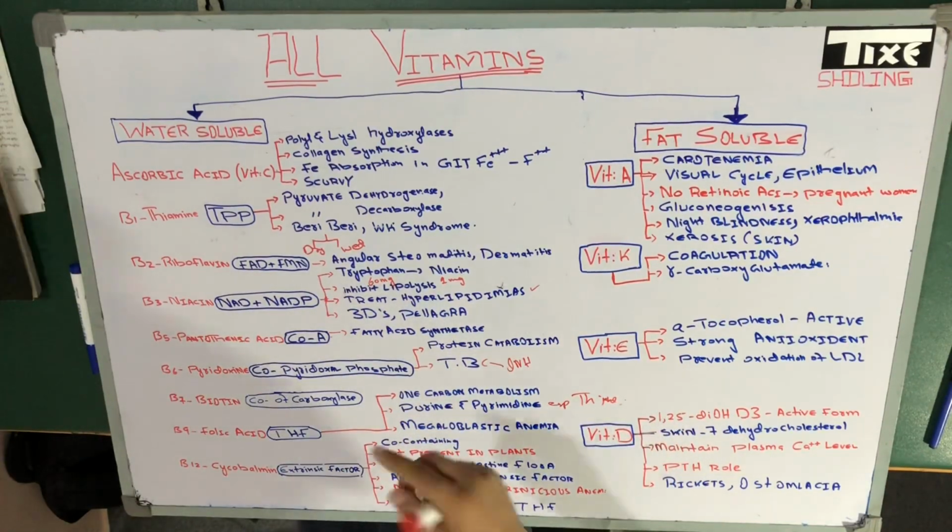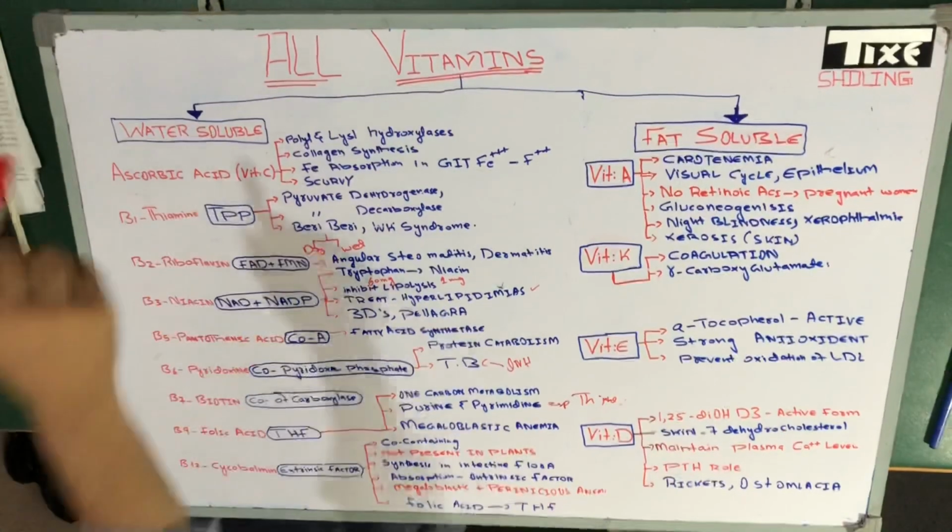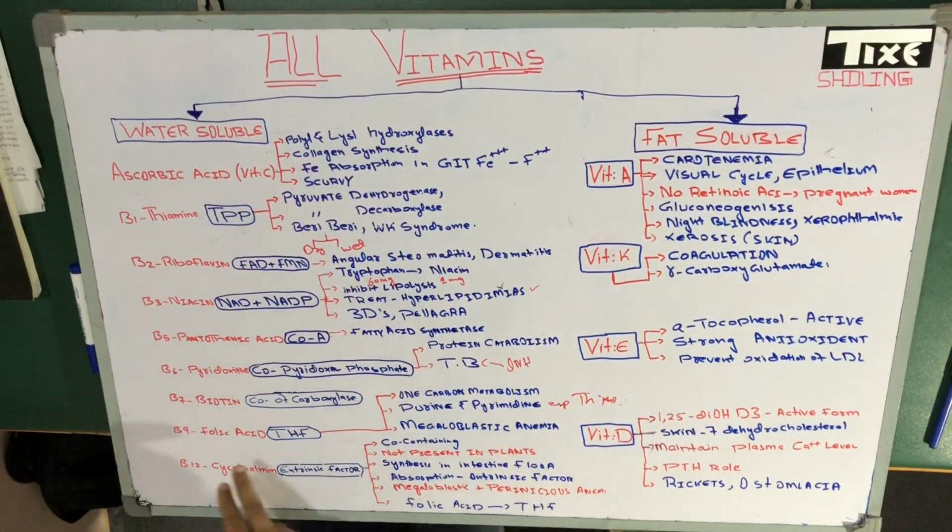This was a brief lecture combining folic acid, cyanocobalamin, and ascorbic acid, which are important in converting folic acid to tetrahydrofolate. So that's it about folic acid.